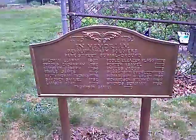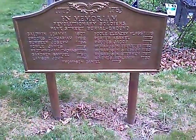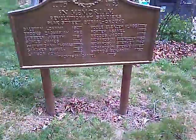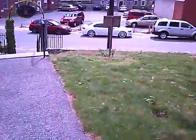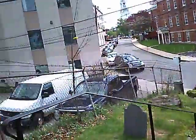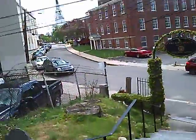So next year, 4 more Woburn people died in this war that they never knew. They never saw the outcome of it. They never knew that they were the United States of America. None of those people were the United States of America. There's a view of the church in the center of town.